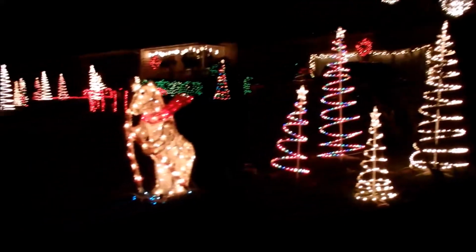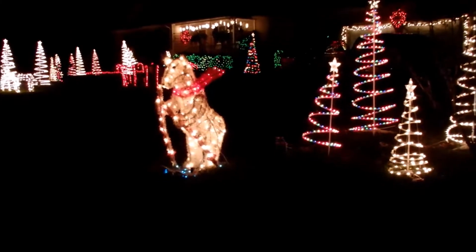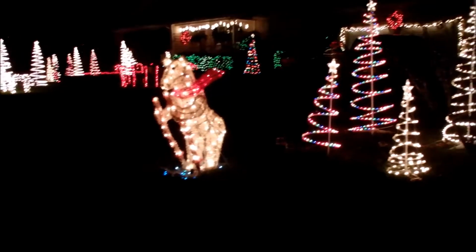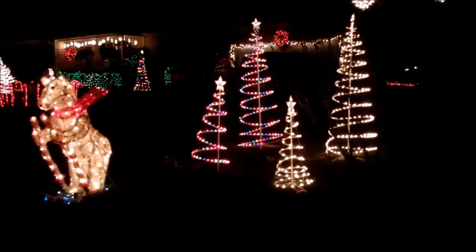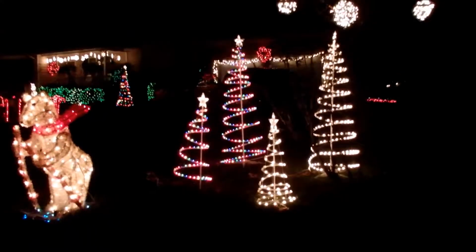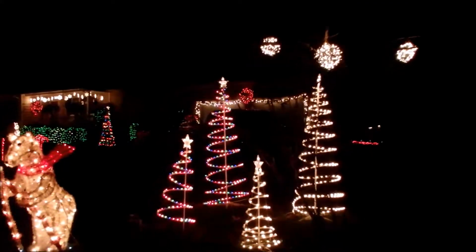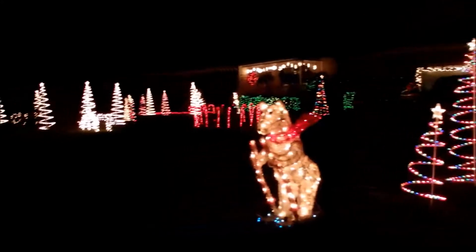So this is at the very front, a skiing bear. He actually moved his poles. There's lots of trees, and in the trees I do have the lighted balls. So here's how it looks as you approach the house from the street.